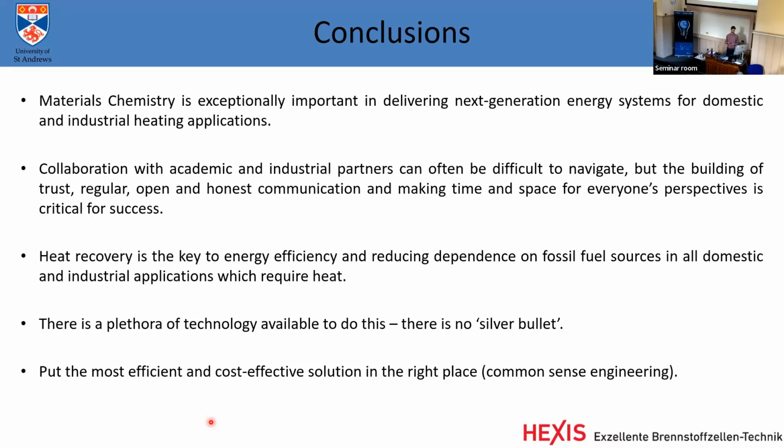Regardless of whether it's domestic or industrial, heat recovery is going to be the key to most things, as with heat pumps in domestic situations. There's a plethora of technology about, but there's no silver bullet, so it's about putting the right technology in the right place. Something that's the most efficient and cost-effective solution, or what I would call common sense engineering.